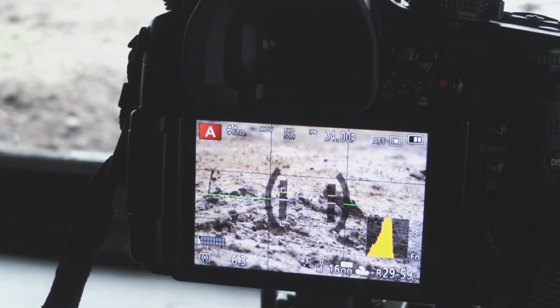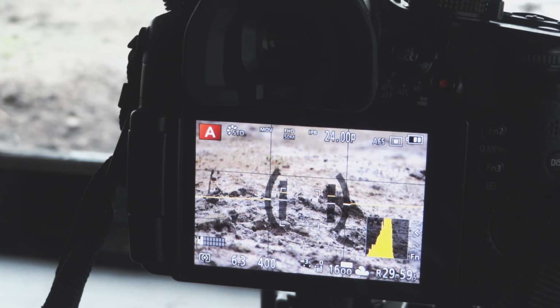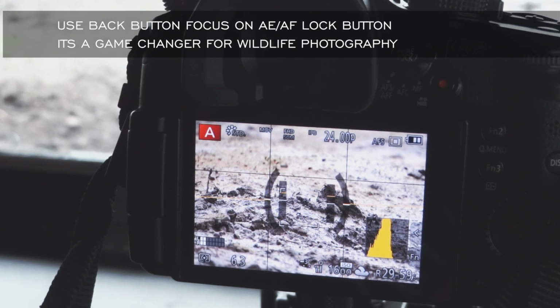Unfortunately, the light is very dull today. It's not strong at all, so as you can see, even at 400 millimeters focal length, I'm only at 1/400th of a second.